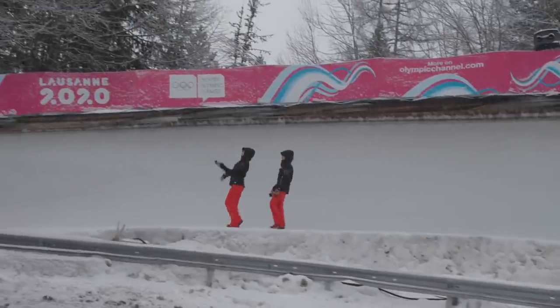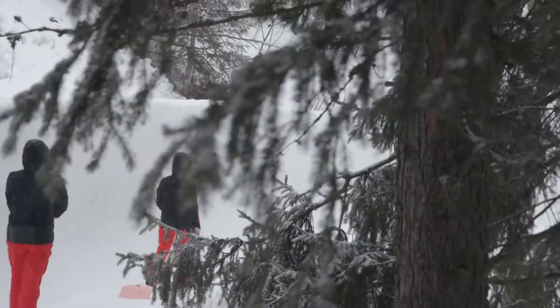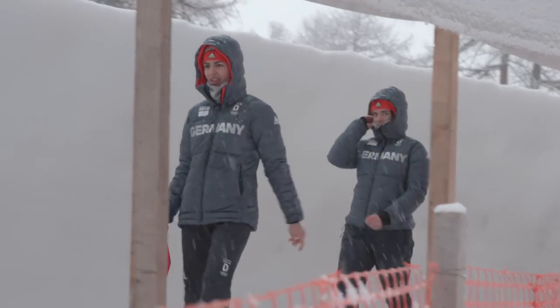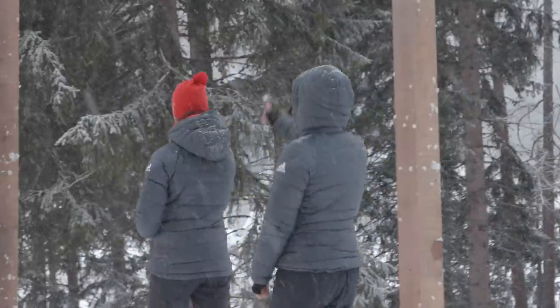We do our track walk like normal. We're just trying to treat it like any other training day. We really just want to make sure that we feel the same day we do every day, so we perform the same way. I'm pretty nervous because, I mean, it's the Youth Olympics. We had a World Cup here last year, but I'm more nervous than last year because the feeling is different. Our parents are here. It's Olympic. It's special, so we're so excited for it.